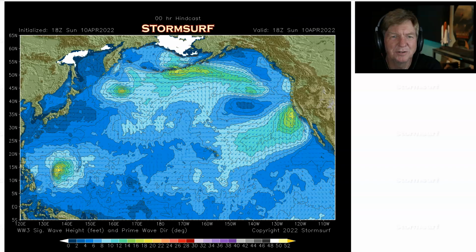Looking at significant wave heights in the North Pacific Ocean, we don't see a whole lot going on. Local winds off of California are generating 15-foot seas, and some miscellaneous other areas, I don't even want to call them fetch, are generating some seas, nothing worthy of producing swell, and an early season tropical system is trying to get its legs east of the Philippines. But things are winding down in the north, and the focus is definitely turning to the south.